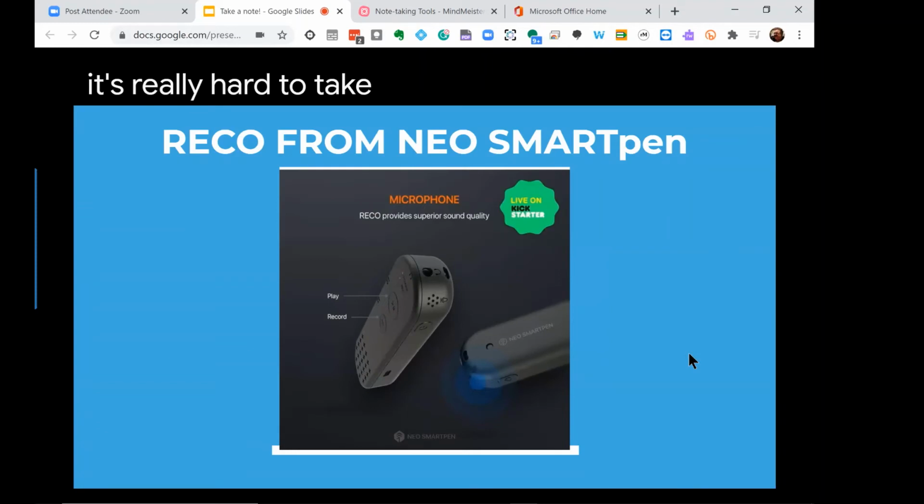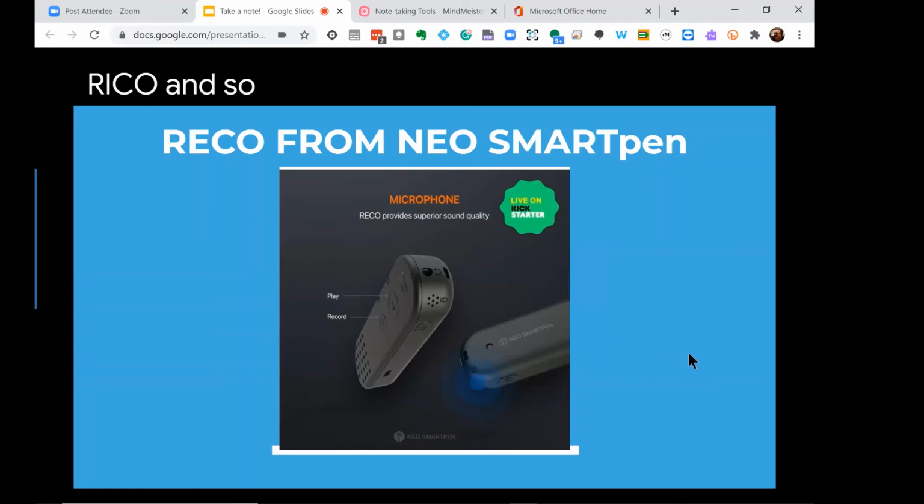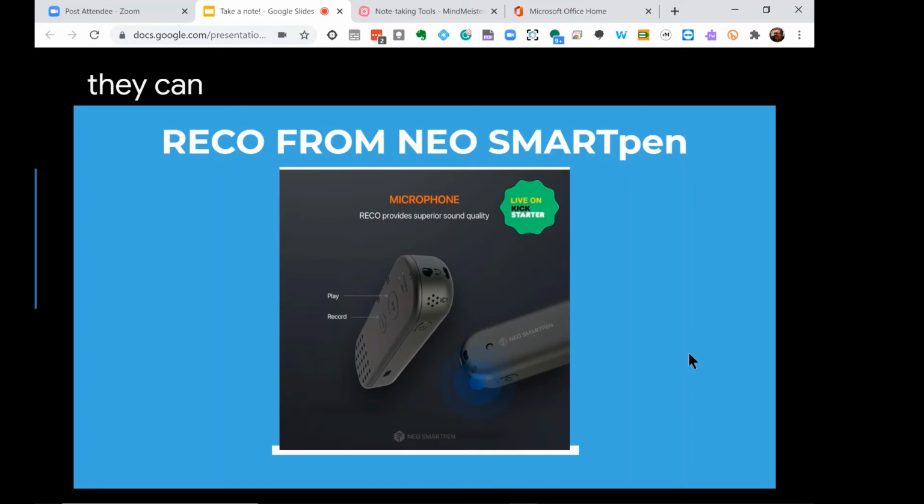So this is the Rico that I was talking about. It's a digital recorder, and it pairs up with a digital pen. The student would have the recorder on their desk and the digital pen in their notebook, and then they can write on the notebook, and it synchronizes everything so that students can go back and listen to what they wanted to when they wrote it down.